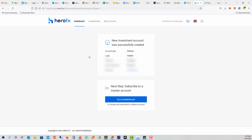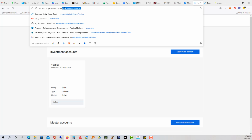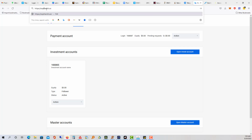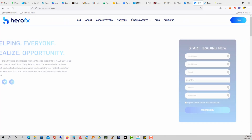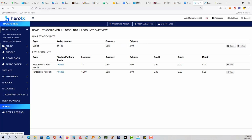Okay, so at this point, you're now ready to deposit funds. So I'll click the HeroFx banner to go back to the main page. Actually, let me go back to HeroFx.cl so I can get the menu icons that I'm looking for here. Okay, so I need to log back in. So let me log in.